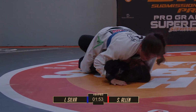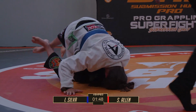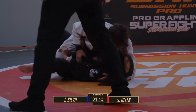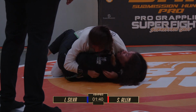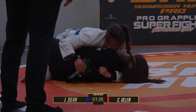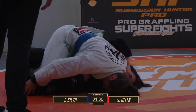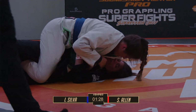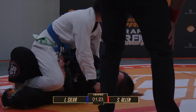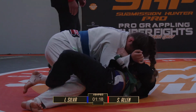It does look like Allen ended up giving up on the Ezekiel, and is trying to wedge herself into mount the rest of the way. She could use this to reload that gift wrap back take that she attempted earlier in the match. Silva's got no quit. We got 1:38 left, and she's still establishing the guard she wants to play from. Really needs to try to get to her side on the side she has locked up, and then feed her underhook through, and then she can really start to attack. And then right there, just get that underhook in and try to get to the side.